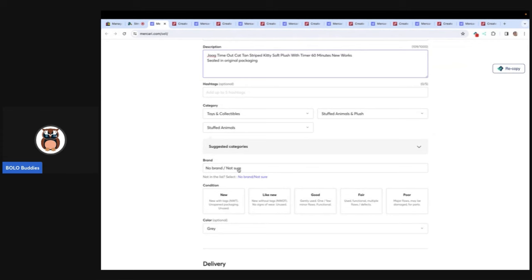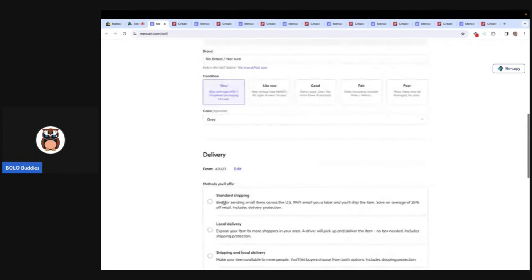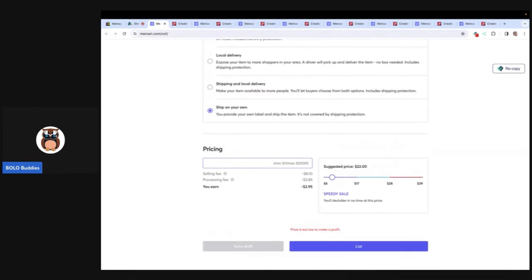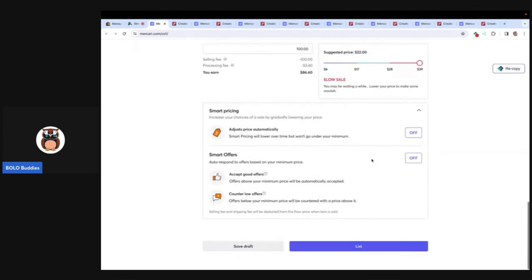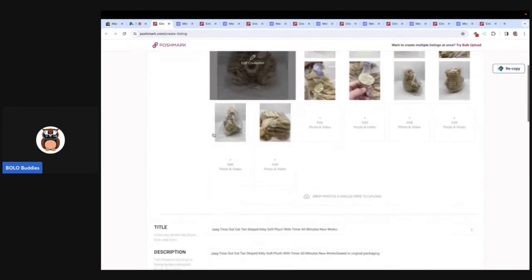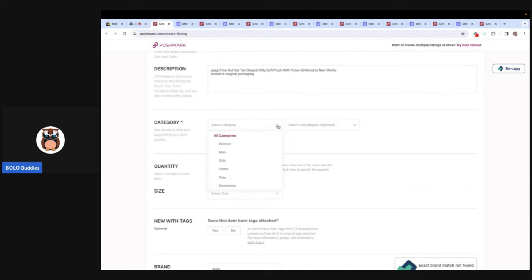This guy is pretty cool. He is a 60 minutes timer. Now, I am going to put new on this one because he's still sealed in the original packaging. So technically, you know, he's never been taken out of the bag. I'm going to put 100 on him. See, they're suggesting 22. That could be for something that's similar. It may not even be the same item. It's probably not one in the original bag like I have. And I do price on the high end. And then I do markdowns and I send offers.